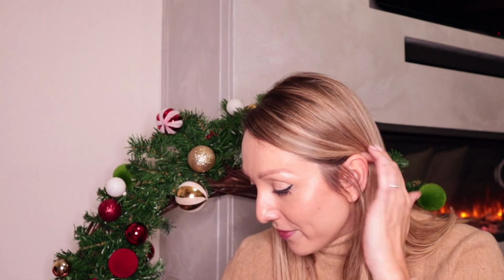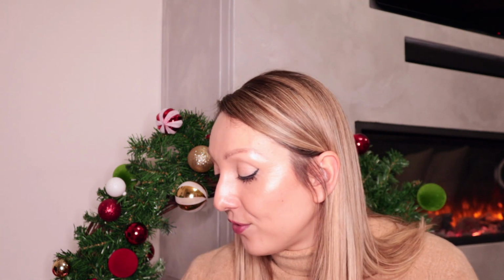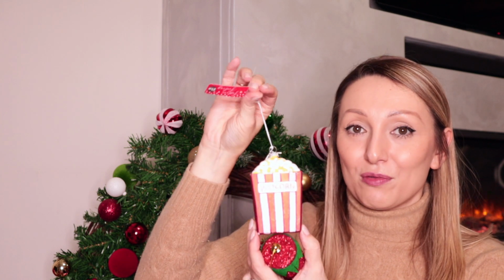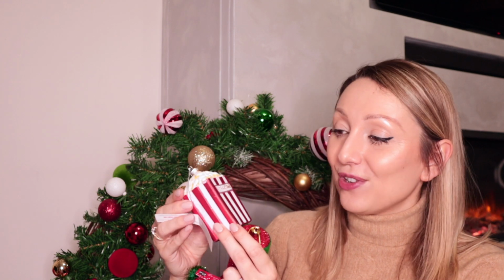I picked up a couple of individual decorations in there, again to go with the theme of the tree. So I picked up this popcorn one, which again with the white and red stripes would go perfectly with that theme. And this one was only £1.49, and I literally got one very similar to this from a local garden centre, and it cost me £4, which I'm actually now annoyed about.